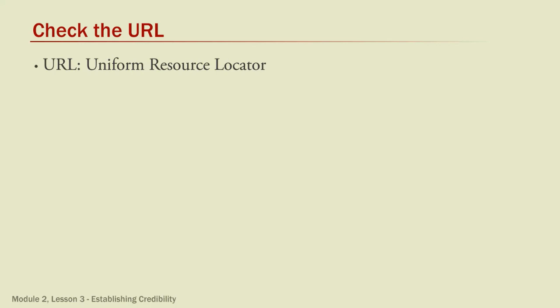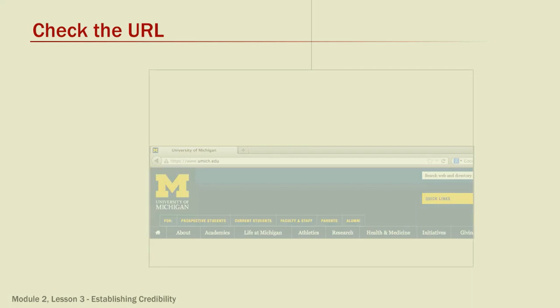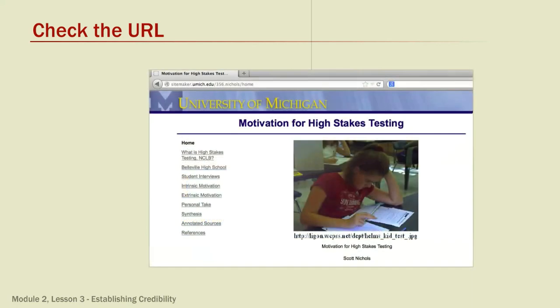A website with a .gov extension, like www.ed.gov, may be used only by a United States government agency. A website with a .edu extension, like www.umich.edu, may be used only by a college or university. However, .edu sites sometimes also host the personal content of professors or students, so you will need to explore carefully.